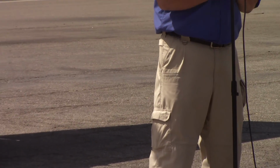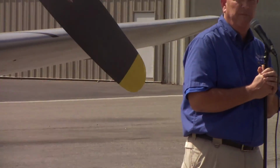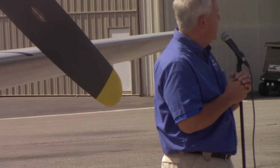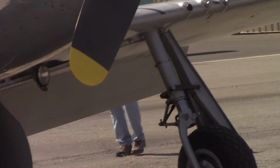Its original mission was to patrol the coastlines of the United States and in essence be a fortress to prevent anyone from attacking the United States. Therefore, it got the name the Flying Fortress, because in the old days of thinking of warfare, we built forts to protect the shores, and that's what this was designed to do.